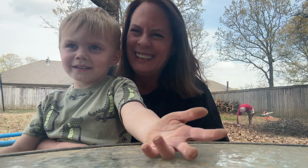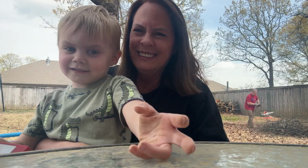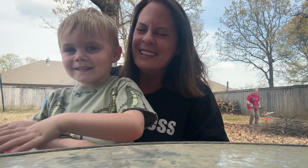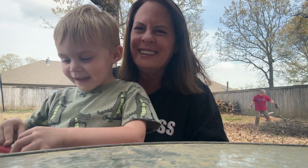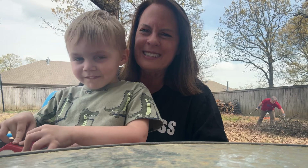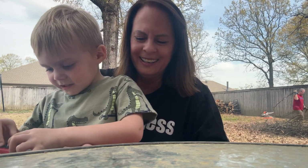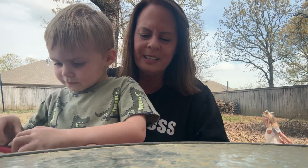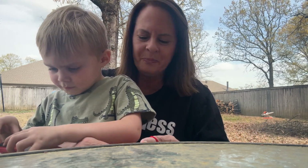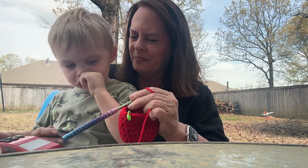Hamburger. Chicken nuggets. Yeah, say chicken nuggets, here we come. Chicken nugget, here we come. He said that in the backseat of the car. I about died. Dad. Just out of the blue, he was sitting back there and he said, chicken nuggets, here we come. So that was cute.